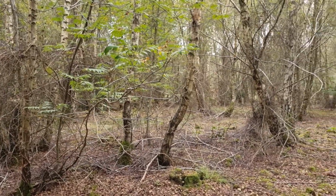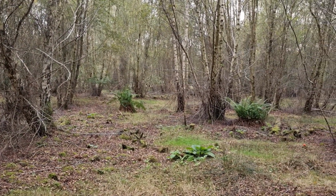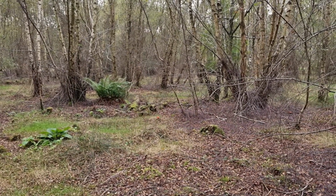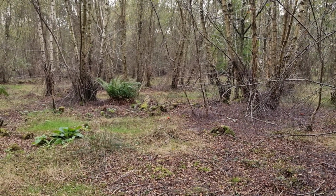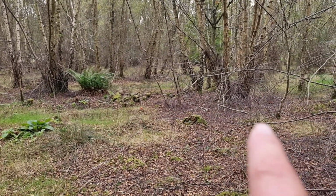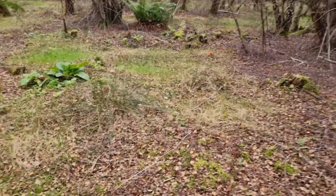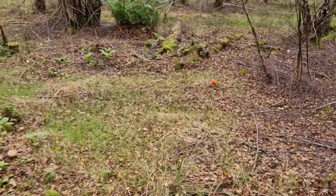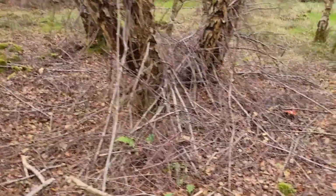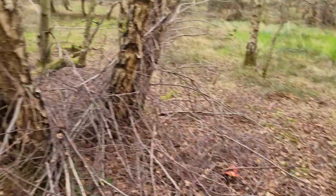Now we'll have a game of spot the Fly Agaric. If I pan round slowly, to be honest, you'll probably see some that I can't. But I'm sure you'll pick it up. Actually, I can see two. So there's the first one. Right there. And then we've got another one just there. So that's two that I can see. We might see some more as we get closer. This is the one that's under those bits and pieces of twigs. He's getting squashed down a bit. But this is a nice one.